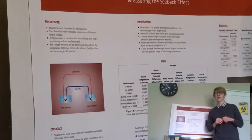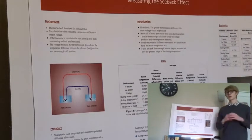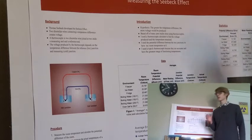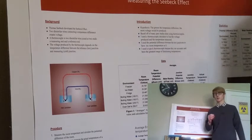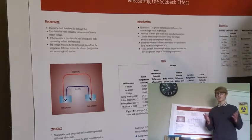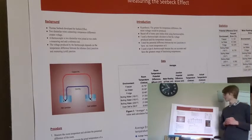So the way that we measure the voltage produced by thermocouples is by using what's called the Seebeck coefficient, which is the change in voltage of the thermocouple's junctions over the change in temperature. And the Seebeck coefficient actually changes depending on the thermocouple you are using. For example, I used a type K thermocouple because it has the highest temperature rating of all thermocouples, and it also has a high Seebeck coefficient. So it creates more voltage per degree increase in temperature difference.